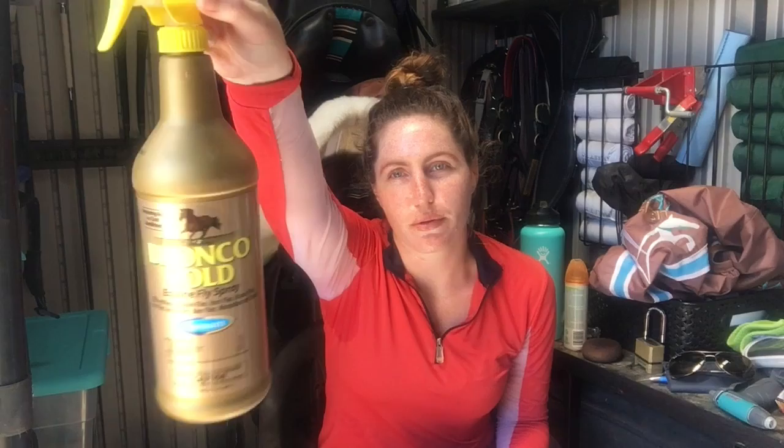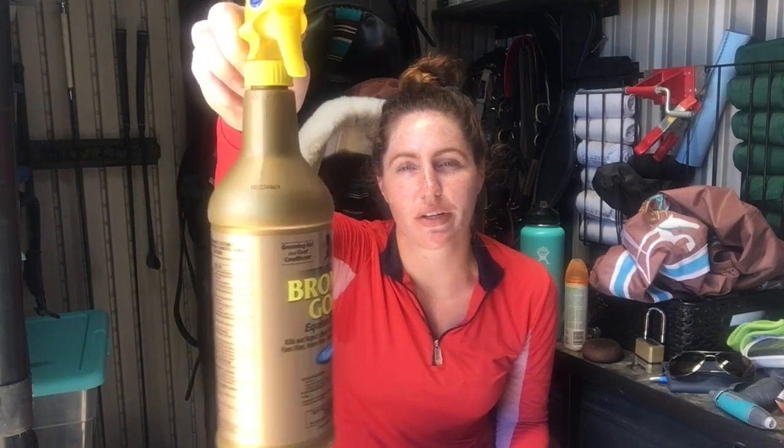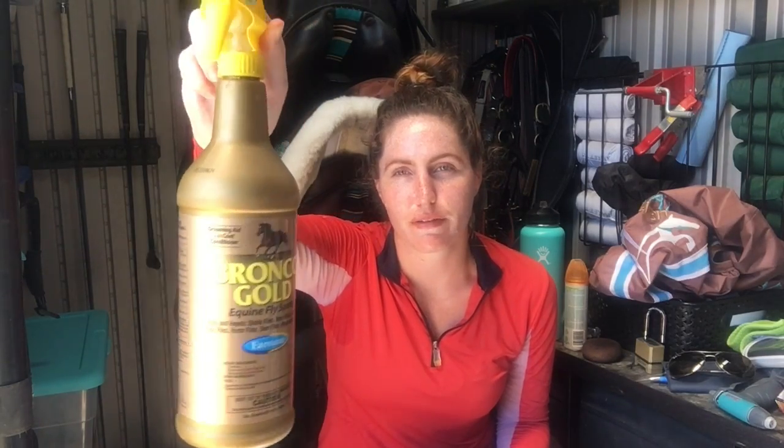Fly spray is extremely important. I don't care what part of the country or what country you live in. It's very important. The one that seems to be working for my barn right now, since not all fly sprays work equally in different places, is Bronco Gold. This has been working miracles, although be careful when you use it because it is an oil-based product.